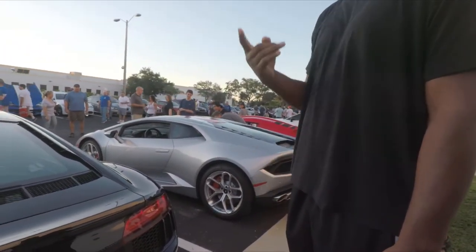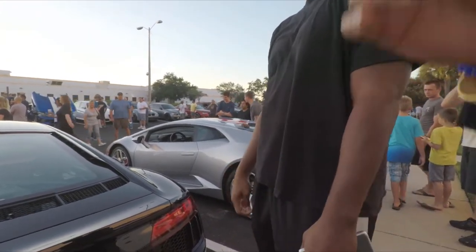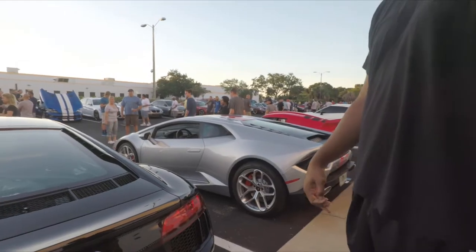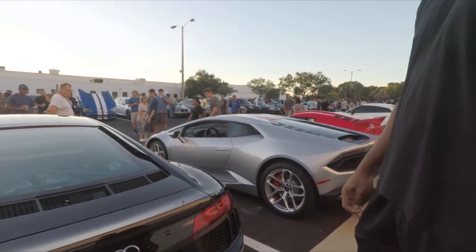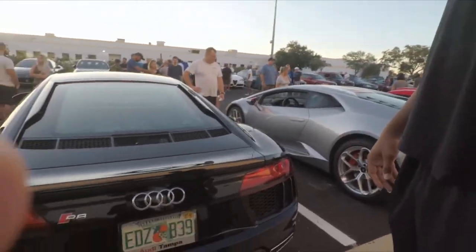Did you do the R8 or the R8 Plus? We did the R8 Plus. The new one too, the 2017 model. I didn't want to wait for the Plus.